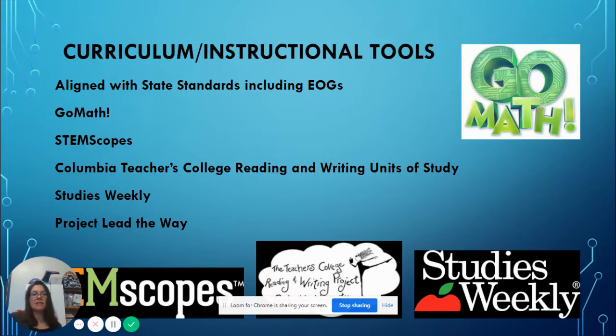Our primary science curriculum is the STEM Scopes curriculum. STEM Scopes is a North Carolina adopted curriculum which addresses all of the North Carolina science standards, as well as providing lots of resources for teachers and those problem-based learning structures that we had talked about earlier.